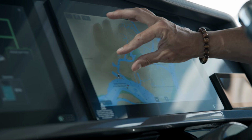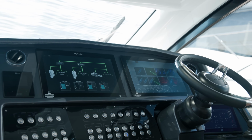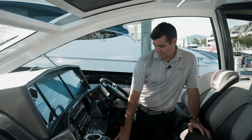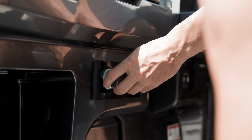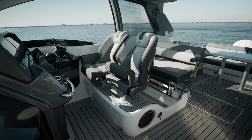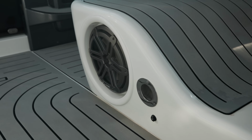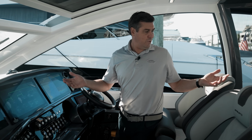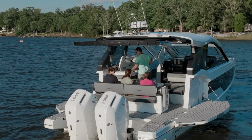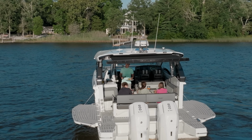16-inch Raymarine screens, phenomenal, big, get all the information you need on them. And you have a Fusion stereo control down here. When we talk about design, we talk about details. If you look down here in the side of the seat, we've got a molded-in recess for a subwoofer. The sound on the boat is phenomenal. And as we talked about, you've got a wide 17-foot wide dance party deck in the back. So everything you want to do on the 375, you can do it.